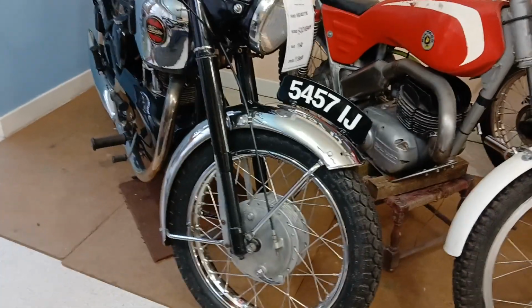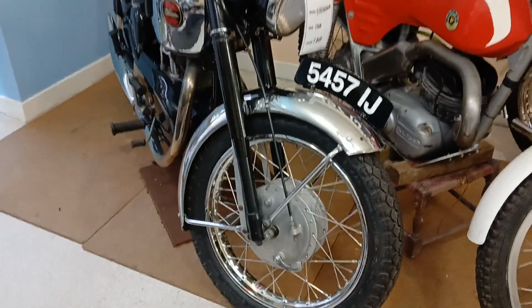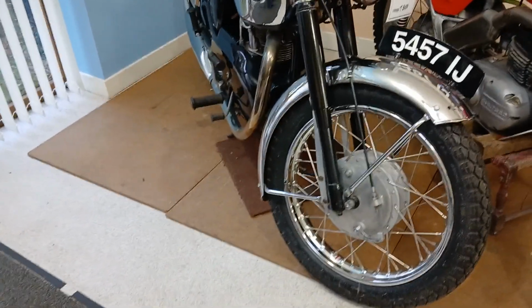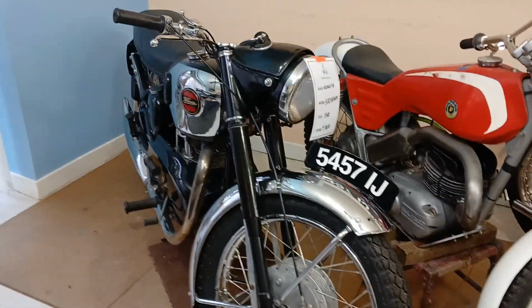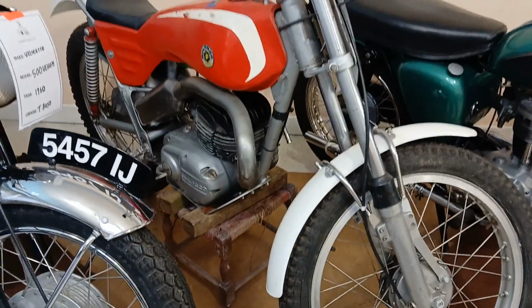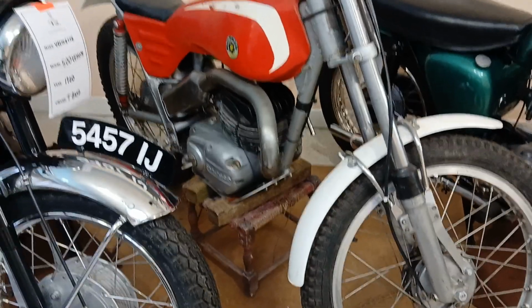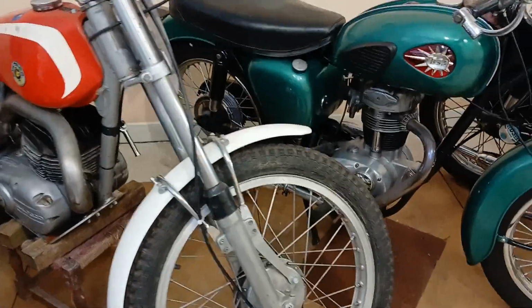And there's a Velocette 500cc Venom, 1960. Venoms were a very iconic motorcycle manufactured in the UK. So that's really nice. This motorcycle is a 250 Bultaco. Bultacos are a Spanish-made motorcycle, and they primarily make trials bikes.